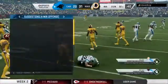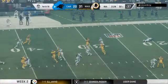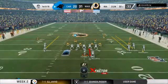Well, he wasn't too far from breaking that. Officially, give him 15. And possession will switch hands, 1st and 10. The Panthers are out there and ready to begin their next drive.